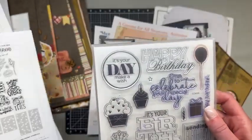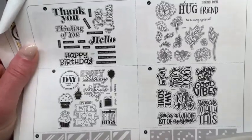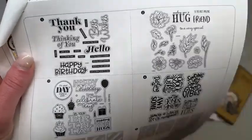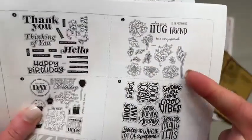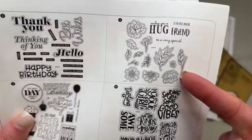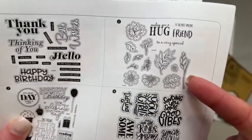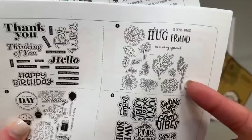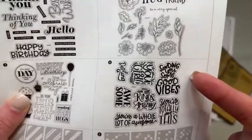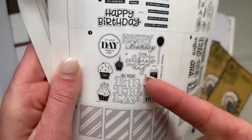You guys will notice if you look at the flyer online, everything that has a line around it is essentially a thin cut. So like, look at the flower set here. Just these sentiments don't have lines around them. Everything else, all these leaves and floral pieces and vines, they all have a matching thin cut. So there's no fussy cutting happening here. Look at all of these awesome sentiments. Look, all thin cuts for all of them. Look at this, you guys.